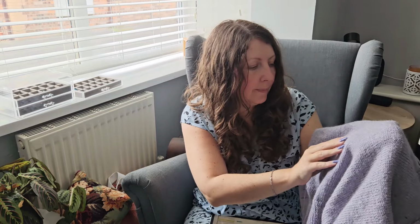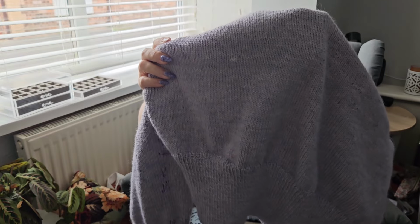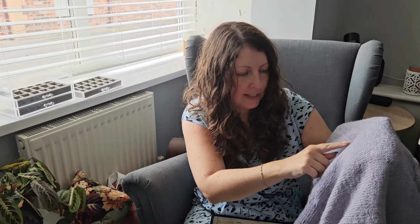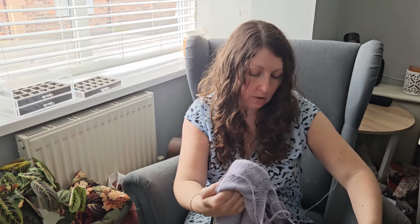Now I'm going to show you here, there's some sections where I don't know if the yarn's not twisted or what, and it's not got any dye in whatsoever. So I hope you can see that. There's not loads, but throughout the sweater there are a few sections that do that, and it's really thick. I think this yarn is gonna really soften up when I block it, to be honest.